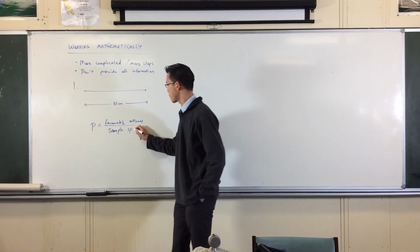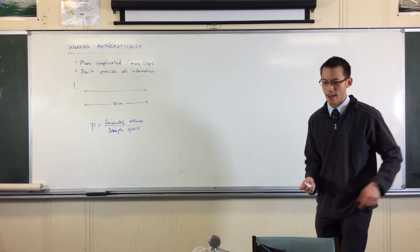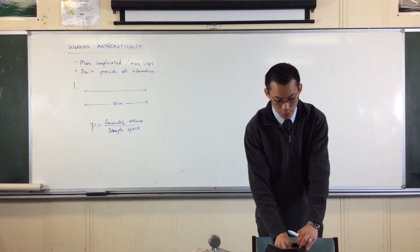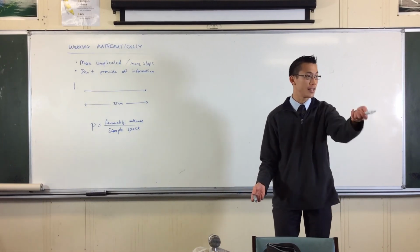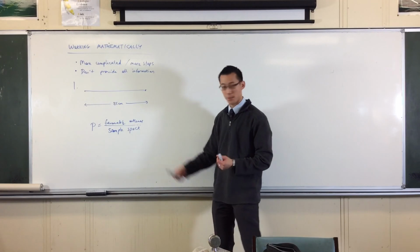It's called sample space. It means everything that can possibly happen. Okay? Now, when I say everything that can possibly happen, the question gives you some examples of what can happen and what can't. Sorry, what was that word on the top? Favourable outcomes? Yep, that's right. Favorable outcomes, sample space. Okay.